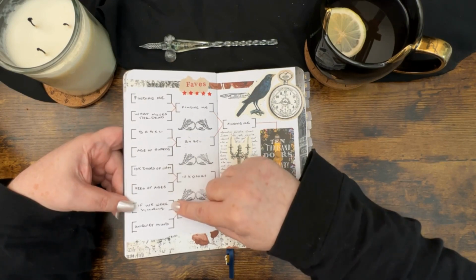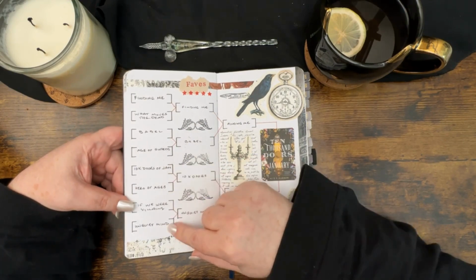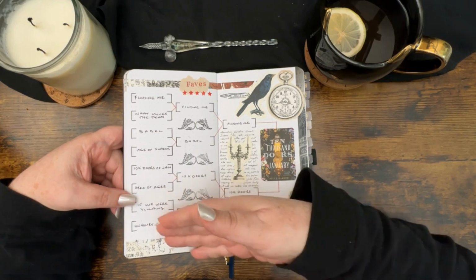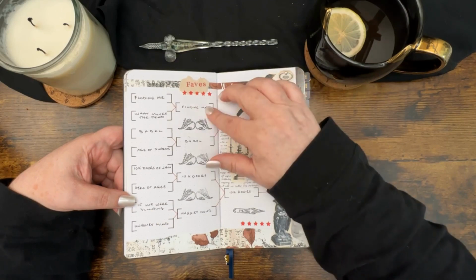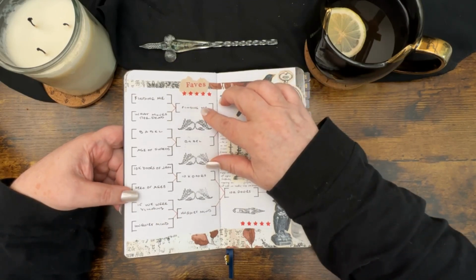If We Were Villains, because I'm a slut for Shakespeare, and Unquiet Mind because I've never read it and I do live with bipolar disorder, as does the author of that book. This came down to Finding Me by Viola Davis. I just love her, and her memoir was so poignant.